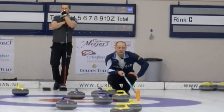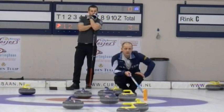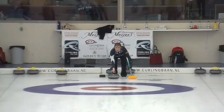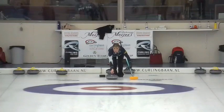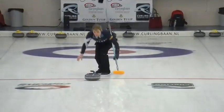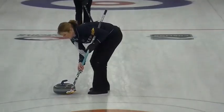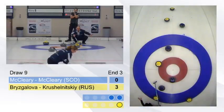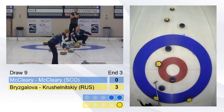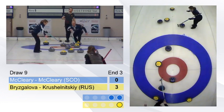Just back ring. Yep. So, electing to play back line, the initial thought was to play hack here, but it's a fine line whether it curls or not. Close. Whoa! Looks a little bit warm. Off, off, off, off, off, off, off.